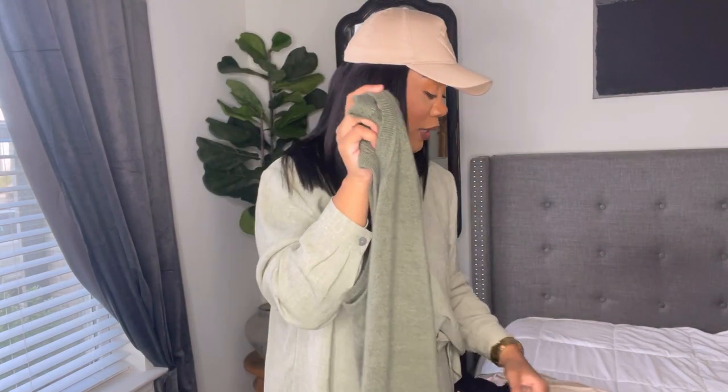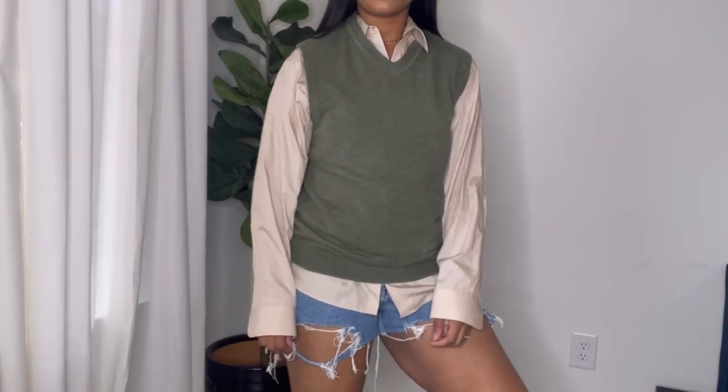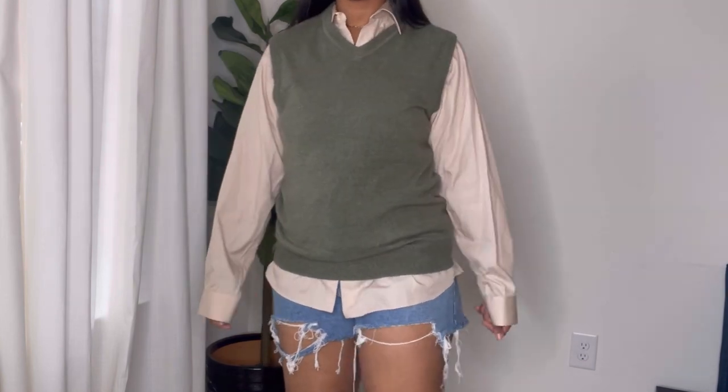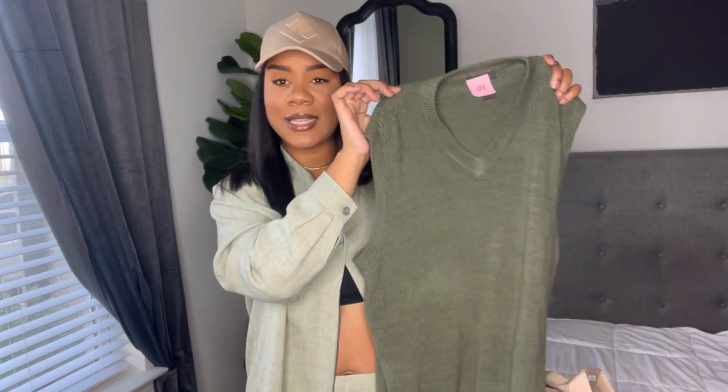I plan on wearing this with just a button up underneath. I can pair it with this Calvin Klein button up underneath with some nice tones and textures, maybe just some black leather trousers or some cream trousers, and be good to go. So if you do not have a men's or an oversized knit sweater vest, head to the thrift store and pick you up one. I'm telling you, you won't miss.